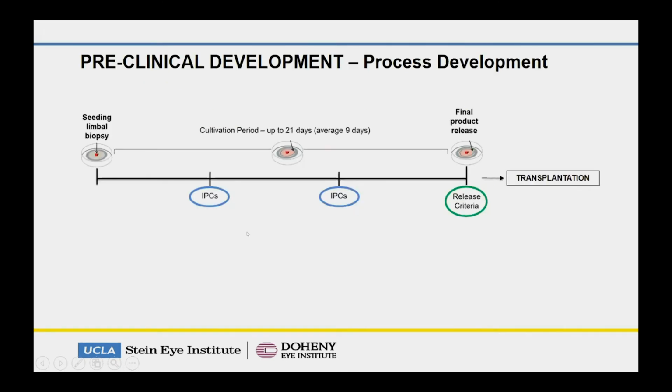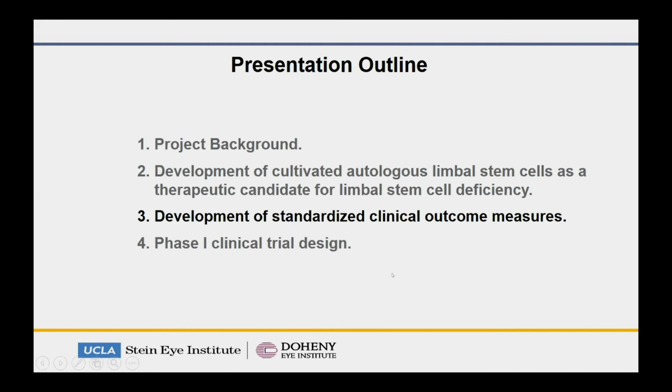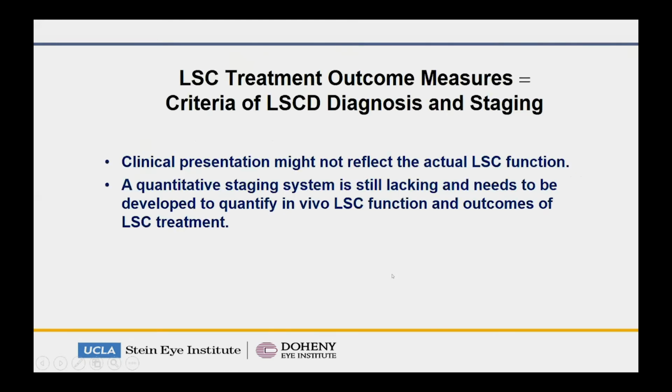Next, to comply with the regulatory requirements, we also developed IPCs, in-process controls, and also release criteria so that we ensure the quality of the cultivated limbal stem cells. Next, I'm going to talk about the development of standardized clinical outcome measures.